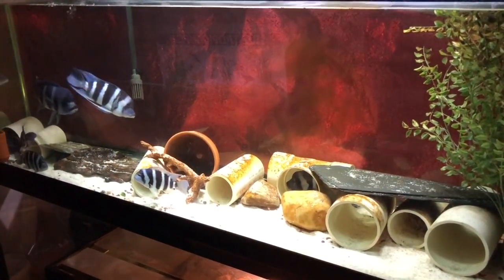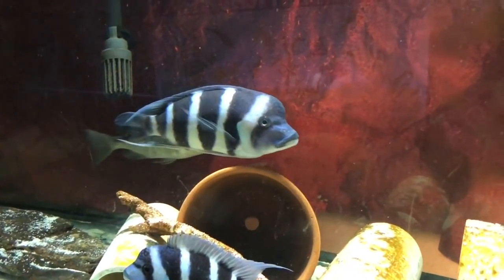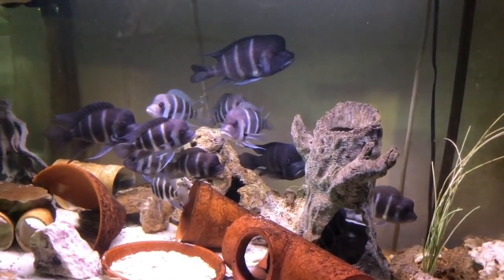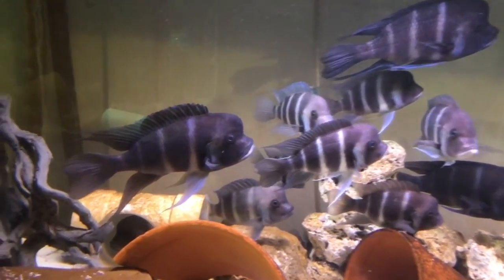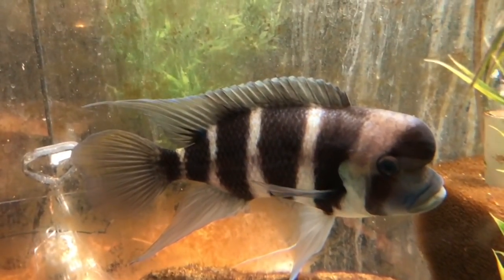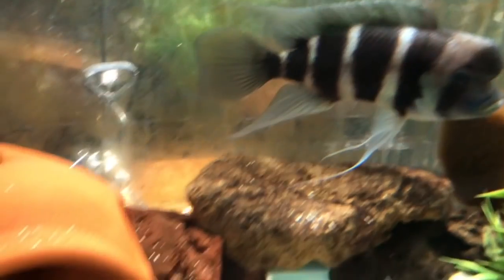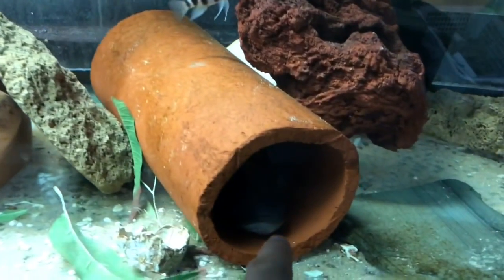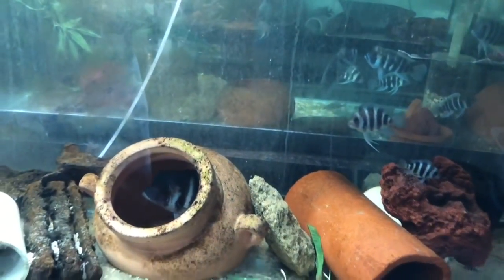And then we start heading toward the other room, and we enter Dave's little world of Frontosa. And some of these specimens are just unbelievable to look at. The size, the coloration, just so majestic, in my opinion. So yeah, an absolute boatload of Frontosa. I hope that dude in that pipe weren't stuck.